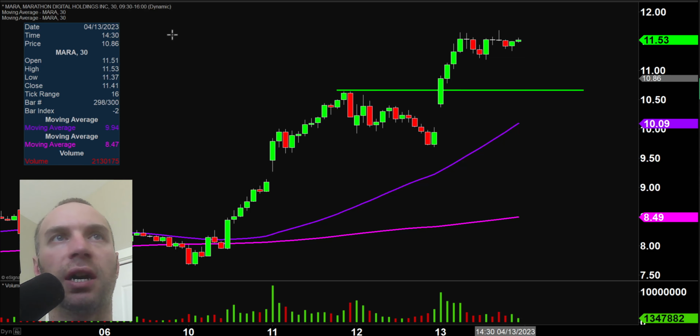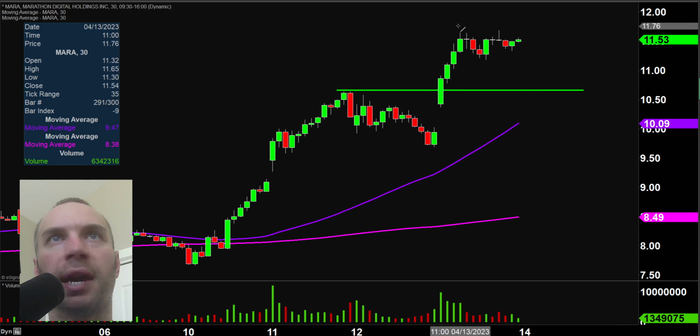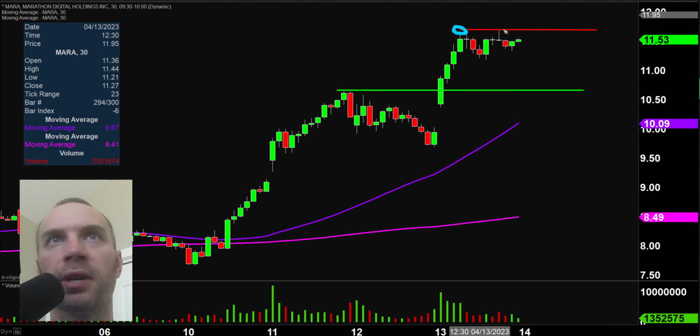In terms of areas of resistance, nothing fancy or complicated here, just a question of where did the party stop today, and on several occasions right up there around the $11.70 mark. Both here. Again, generally speaking, in there, you can see the price stopped and the party stopped for the time being, but that doesn't mean the price can't break above it. That's just where the sellers seem to be hanging out for now.